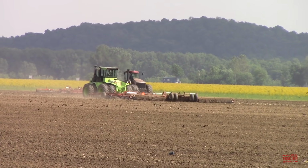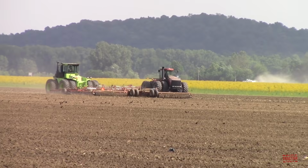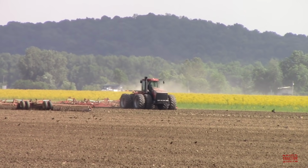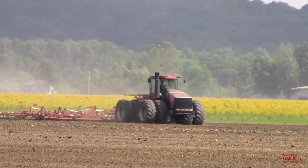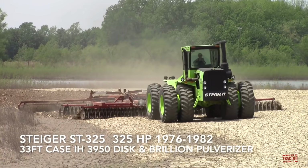We'll also see a fertilizer spreader out in the field applying the nutrients that the corn crop will need to grow. And then we'll see the fourth big Steiger putting the corn crop in the ground. Now that you know a little bit about what to expect to see in the field, let's head out there so you can see and hear these big machines at work.